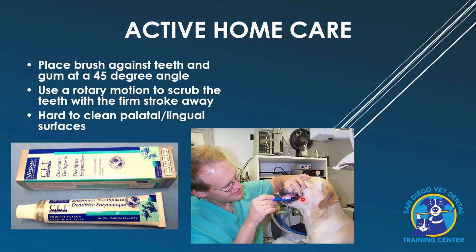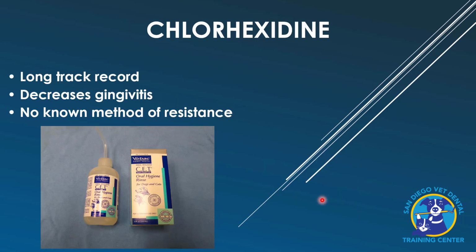How do you get your dog to brush the teeth? Start young, be consistent. Make it positive. This is my old Labrador Kaylee, who has since passed. She loved her teeth brushed. Why? Because she got dinner afterwards. So use food treats if your pet's food motivated, brushing, walks, things like that.